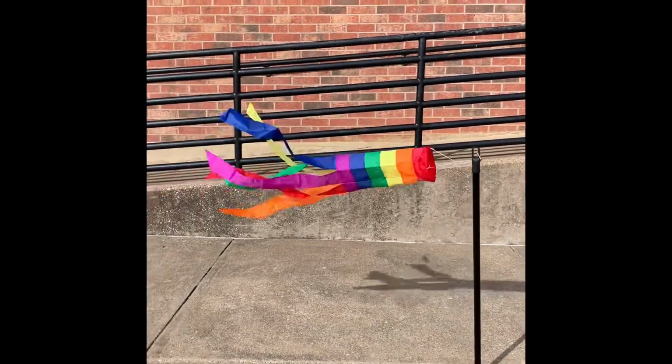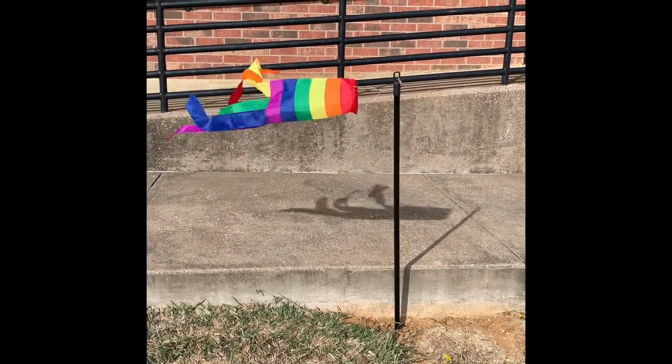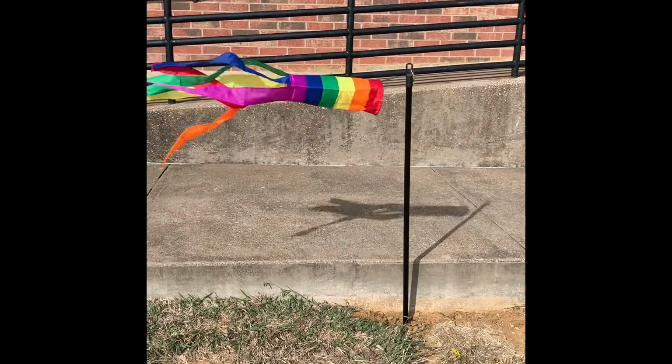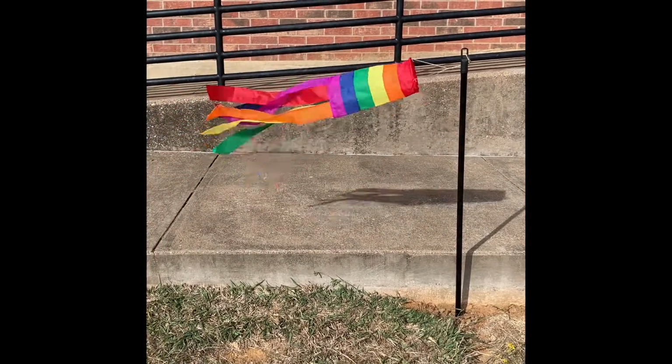Our wind is silly today, so you get to see the windsock do all kinds of dances, as the wind is strong, blowing hard, and then it gets calm and it's not blowing. We can also use a windsock to tell which direction the wind is blowing.